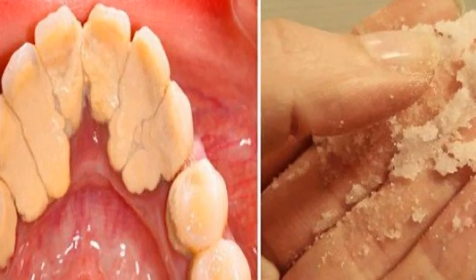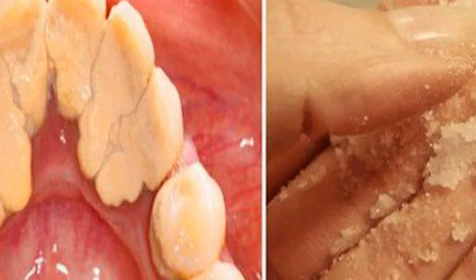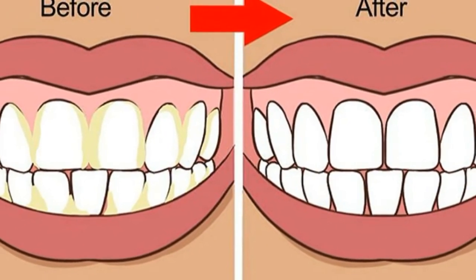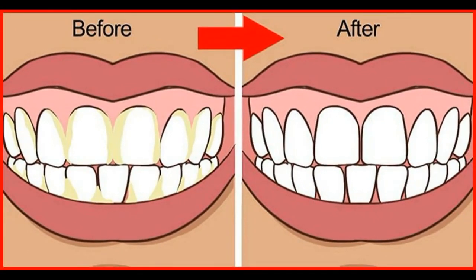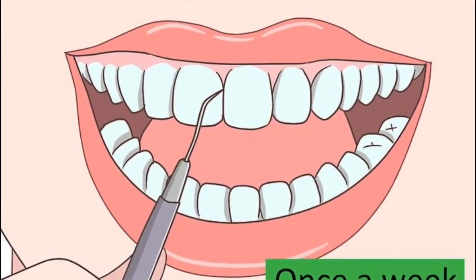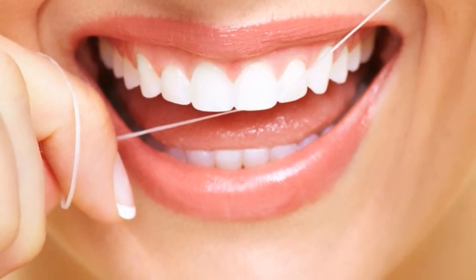6. White vinegar. White vinegar contains acetic acid that can help prevent demineralization of enamel as well as prevent and reduce accumulation of plaque. It also has antibacterial properties. Mix 2 teaspoons of white vinegar and 1 teaspoon of salt in 1/2 cup of warm water. Rinse your mouth with this mixture once or twice a day.